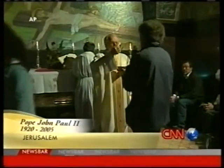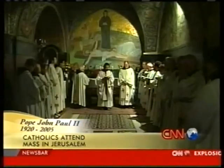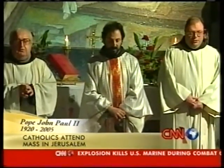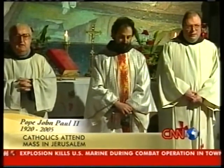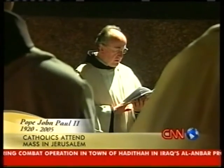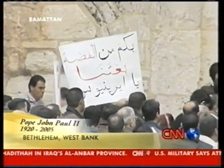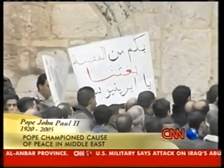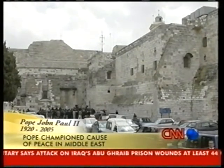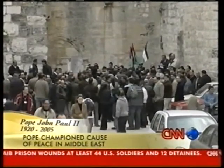In the city where three faiths intersect, Palestinians and Jews, as well as Christians alike, mourning the death of the Pope, Catholic residents of Jerusalem gathered earlier for Mass at the Church of the Holy Sepulchre. Jewish leaders have praised the pontiff as a champion of peace and reconciliation. In Bethlehem, the birthplace of Jesus, bells tolled at the Church of the Nativity. The Pope last visited the Holy Land in 2000. During that visit, he tried to mend the rifts between Palestinians and Israelis, and those between Catholics and Jews, Christians and Muslims.